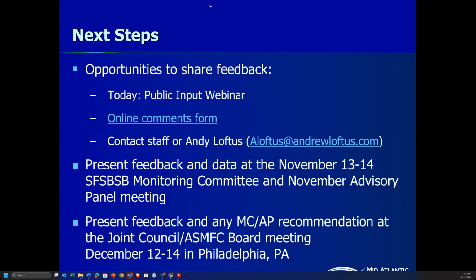I know the monitoring committee seems to be focused on the selectivity for summer flounder of the 6 inch square, but I would also suggest that they start to take a look at the possibility of utilizing a common mesh for scup and black sea bass. Thank you.